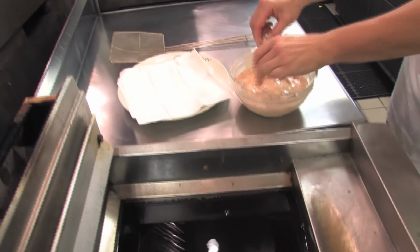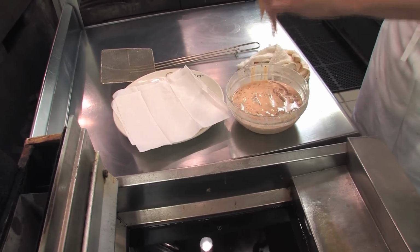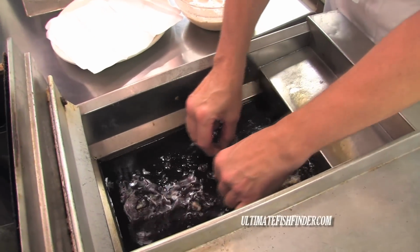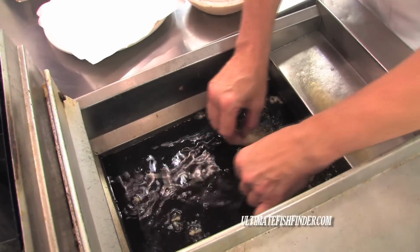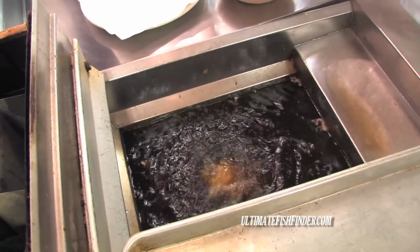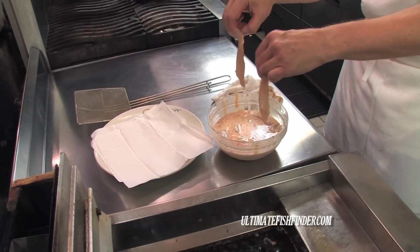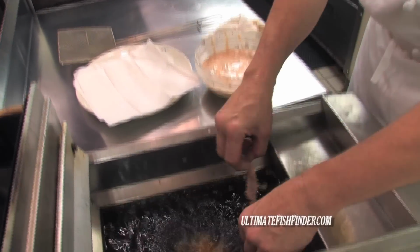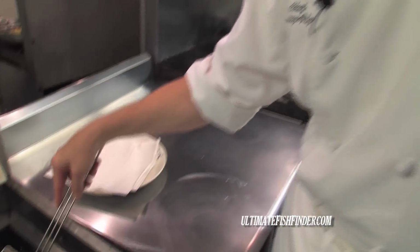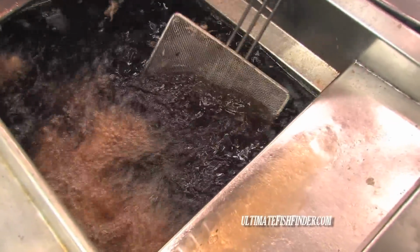What I'm going to do is let the batter drain off 2 pieces of fish. You see I have a very light coating, and I'm going to wave it through the grease like that 2 or 3 times, and then when I let go of it, it's going to be close to floating. Now, if I was to drop that straight in or drop it in a basket straight in, what would happen? It would go to the bottom and stick. Doing it this way makes sure that it does not stick. And when this is done, it's going to float.